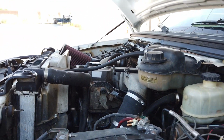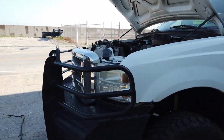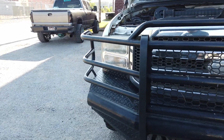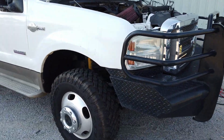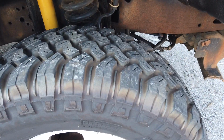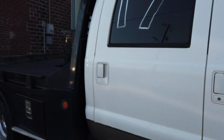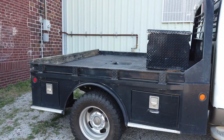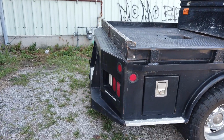So, we got our work cut out for us. Right out the gate, too. But initial reaction, it's a Florida truck. No rust. It's a nice King Ranch with a ranch hand. New shocks. Big tires. I mean, someone knew what they were doing. It's a cool truck. Like, dope CM skirted flatbed with a toolbox on it. I mean, this is a working rig.